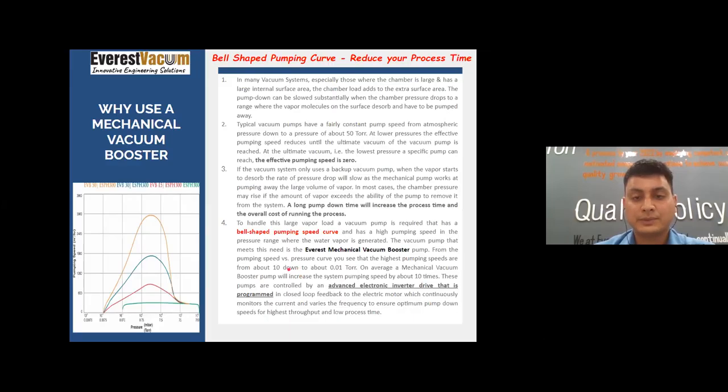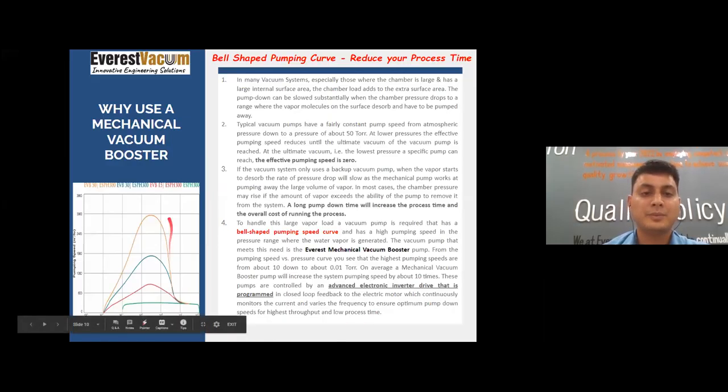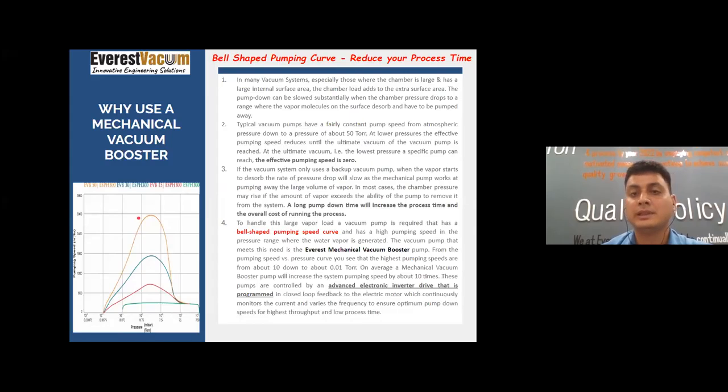From the pumping speed from 10 down to 0.01 torr, it provides a high volumetric displacement. So on average, a mechanical vacuum booster pump will increase the system pumping speed by around 10 times. These pumps, moreover, are controlled by an advanced electronic drive that is programmed in closed loop feedback to the electric motor, which continuously monitors its current and varies its frequency to ensure optimum pump down speeds for higher throughput and low process time. So this is the reason why we should be using a mechanical vacuum booster. This bell-shaped curve is very important because we need to understand that even at very fine levels of vacuum, we can have higher pumping speeds available. This is the unique feature that this mechanical vacuum booster has.